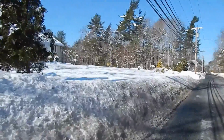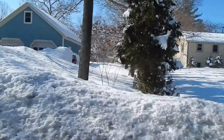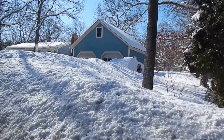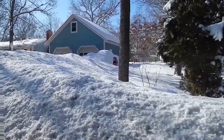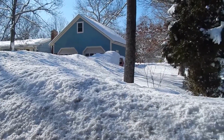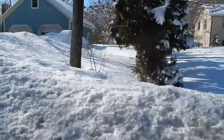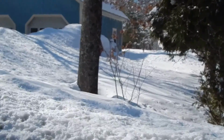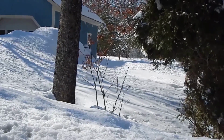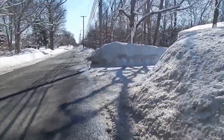We'll take a look around here and see how that snow is piled up. And see my truck back there, and that snowbank that we were just looking at is piled up. You can see where I snowblowed over the top of it as much as I could. Right here I have a little lilac bush. It's almost completely buried in the snow. Let's take a look around.